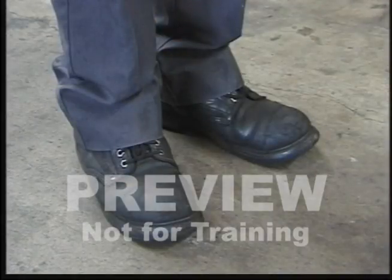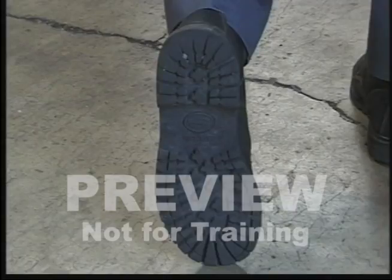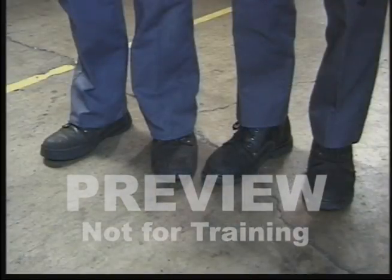Maintenance or plant employees should wear leather-topped work shoes with non-skid, oil-resistant soles that are of a sturdy construction. Always make sure the soles of your shoes are in good condition. Wearing the proper shoes in good condition can help you avoid a slip, trip, or fall injury.